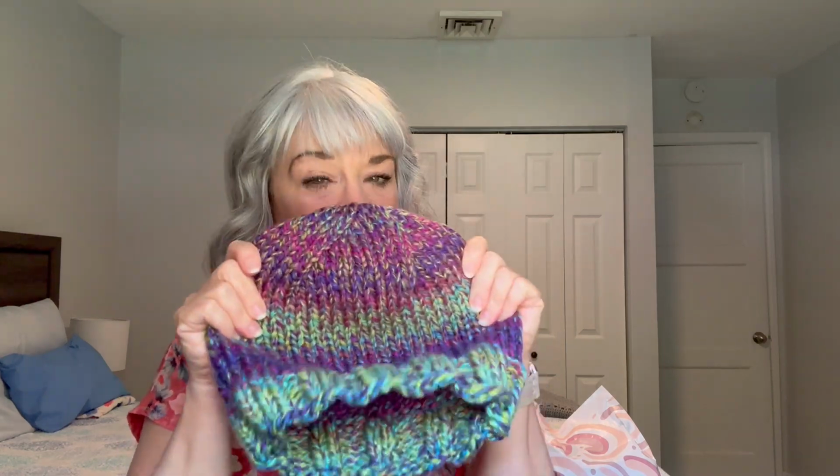They have a goal of getting 1,500 hats. They want to try to get hats from all over the U.S., from all 50 states. They already have hats from Tennessee, but they're going to get a few more from Tennessee. So that is my one finished project. We're going to move on to WIPs.